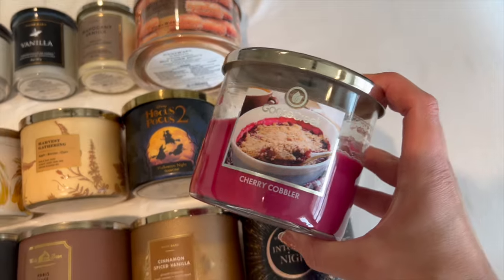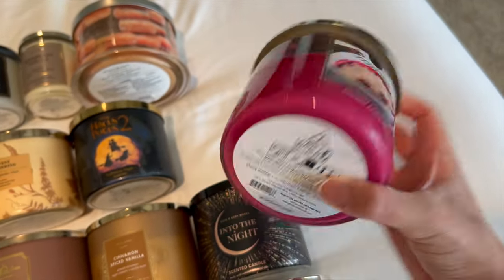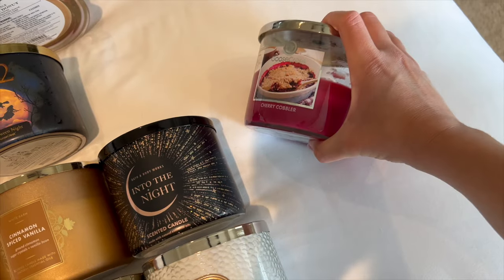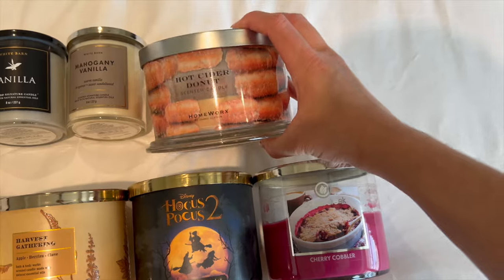And then I also have a cherry cobbler, which I think could be a summer scent, but I'm saving it for the fall just because it also is a very, very strong, super cloying, super sweet scent, which I can really only use in the fall. So that's this one. And then from Homeworks, I have Hot Cider Donut.